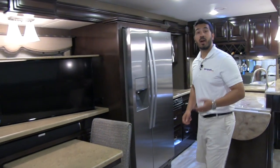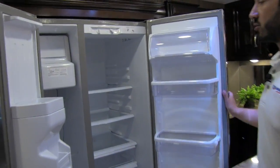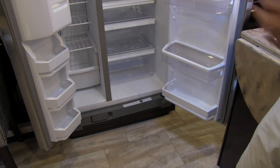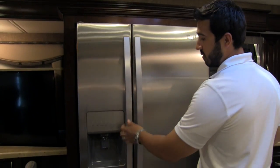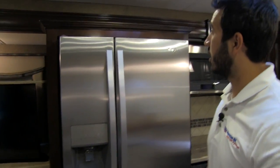Speaking of food, you're going to have a place to store it, right? Check this out. Beautiful stainless steel residential refrigerator. Ton of room in here. You have adjustable shelves, great space. You're going to have the freezer portion on the left-hand side. And also built into the outside of the fridge, you're going to have your ice maker and water dispenser right there. Super easy to make your drinks, put it right in there and you get all your ice.